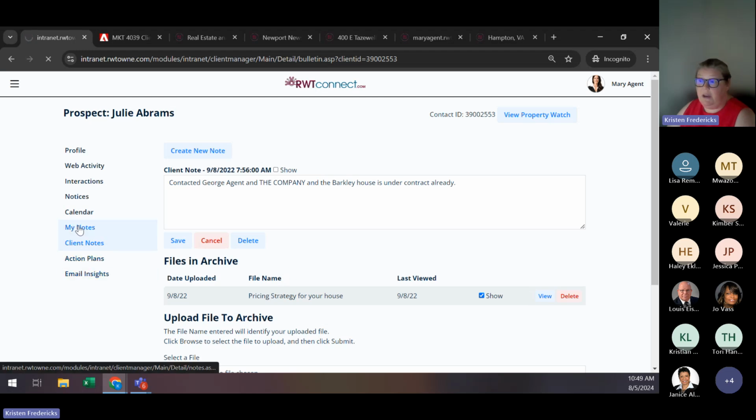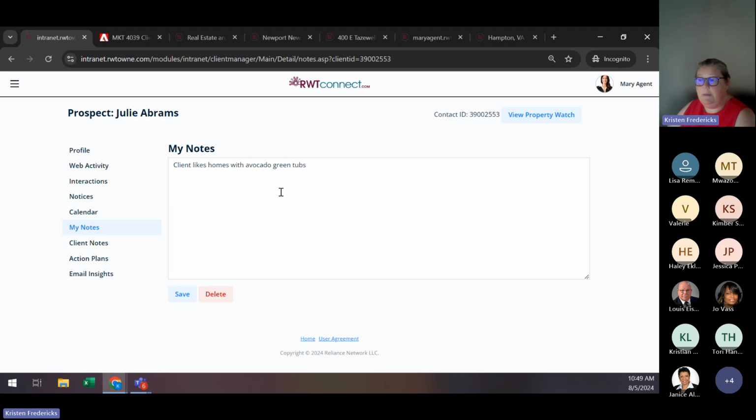My notes is literally my notes. So these are notes that you can keep on your own. This one happens to say client likes homes with avocado green tubs. Certainly something funny in here, but you can just keep your client notes in here. These are your notes for your clients. They don't actually see any of these notes, but remember, anything that you put in here is discoverable. So we certainly don't want to put anything in here that would violate fair housing or anything like that. So just be aware. So there you go.